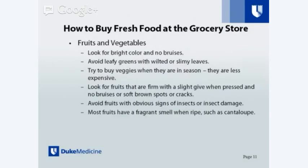How do you buy fresh food at the grocery store? For fruits and vegetables, sometimes we stand there and try to think of which one to pick among the cucumbers and peppers that we see at the grocery store. First of all, you want to look for bright color and no bruises. So if you see a cucumber at the grocery store with a lot of dents and cracks on them, avoid those because those are not your freshest ones.